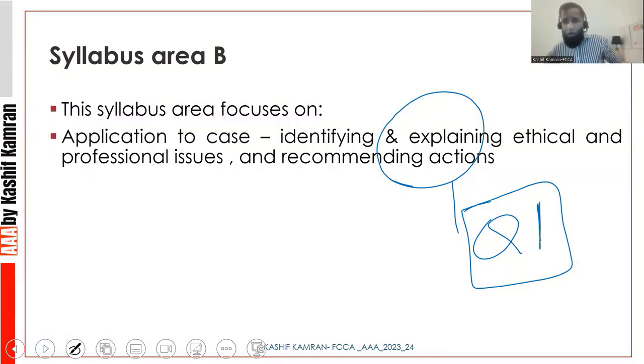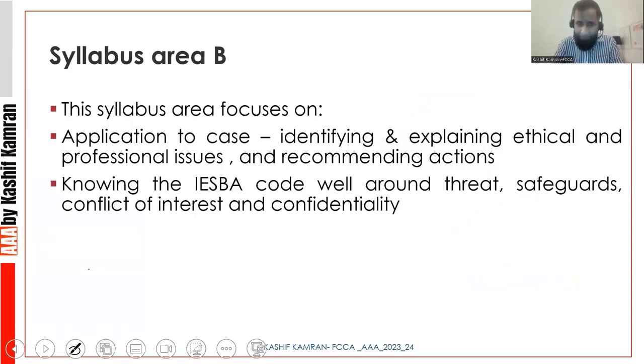So you should be very strong in the ethical code. You should have revised your ethical code very well. You should know the IESBA code. You should be very sound on the threats. You should be very sound on the safeguards for a public interest entity and for a non-public interest entity, the listed and the non-listed. A conflict of interest: what is a conflict of interest and what are possible safeguards for it? And confidentiality, the voluntary disclosure and the mandatory disclosure of confidentiality. So when you whistleblow on a confidentiality case, you should all be prepared for that.